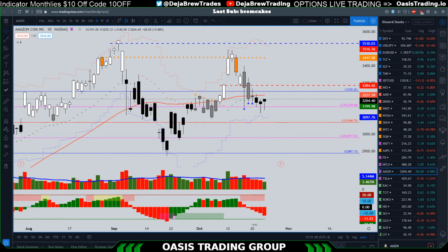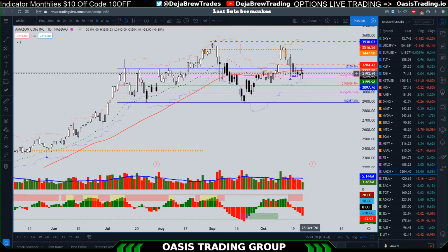Moving on to Amazon, you are still hovering right around the top of that range. Until you reclaim the top of that range, this is still bearish. So I wouldn't be bullish on Amazon until you get back above like 3290, 3300.